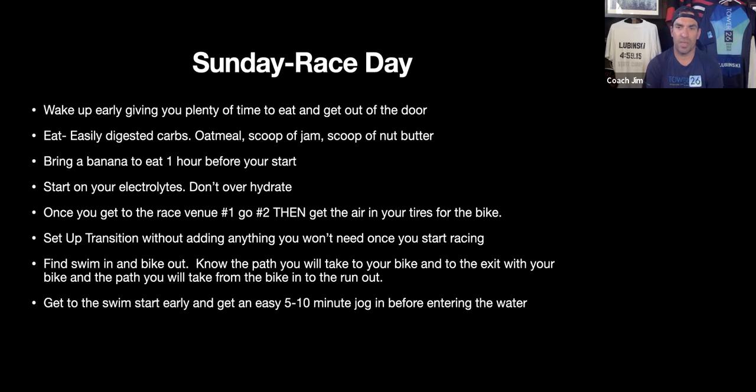So we don't want to bring a bucket. We don't want to bring a stool, anything you don't need, because everything's going to have to be tight. It's a clean transition area, guys.